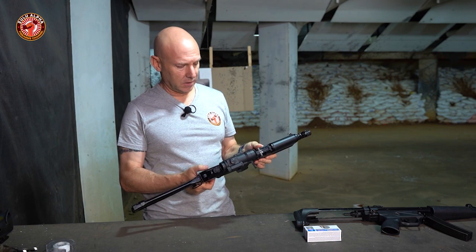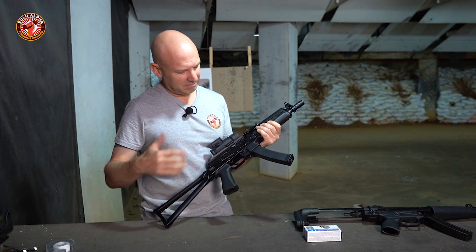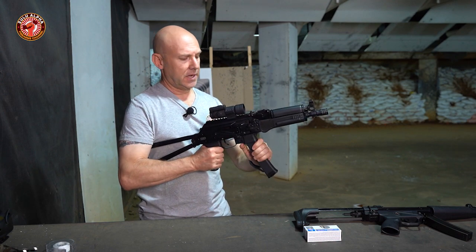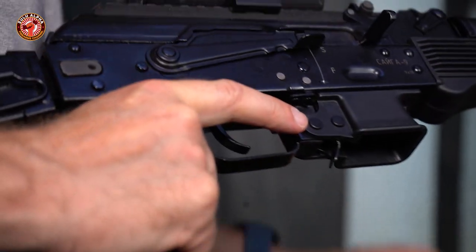Some of the AR styles, they stick a 9mm, make it an AR9. For me, that never looks great. This really does look like a nice gun. It's got your paddle release similar to the MP5. Pull it out, it doesn't really drop. No, so you probably are going to have to do the pull out.